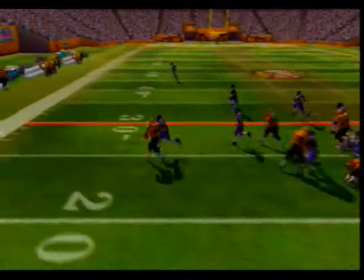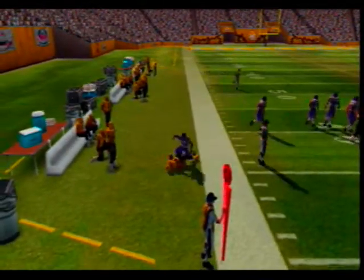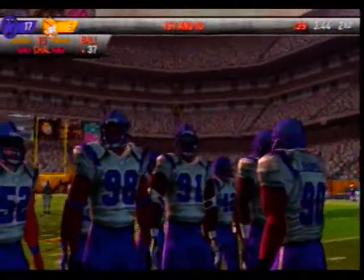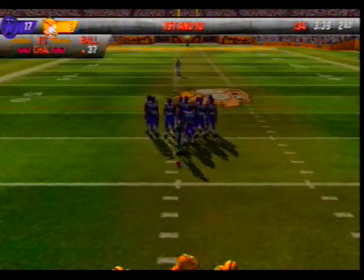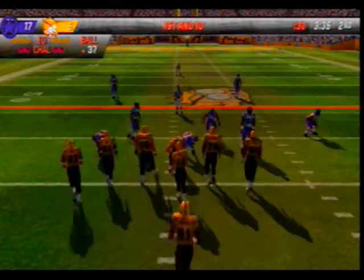To the back. Can't pull him down. The 30. They'll knock him out of bounds at the 37. Mitchell is closing in on 100 yards rushing. Ball on their own 37-yard line.